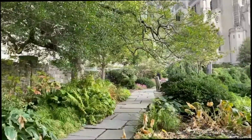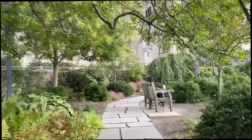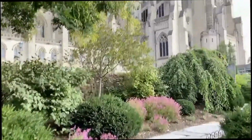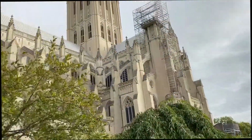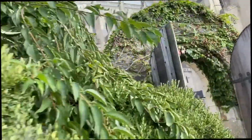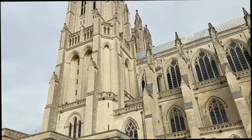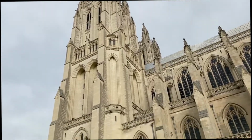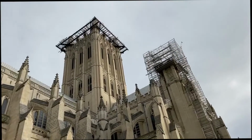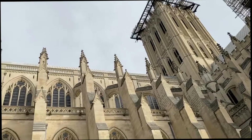Hello, Zen. Welcome to the garden. It is quite beautiful, yeah. It's actually under repair. An earthquake badly shook the building, caused considerable damage, and they are slowly repairing everything.